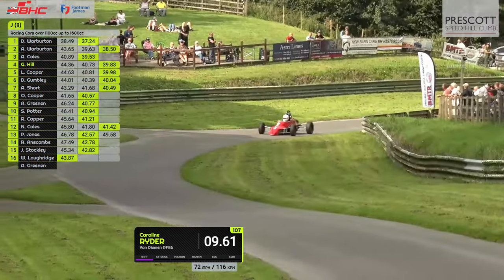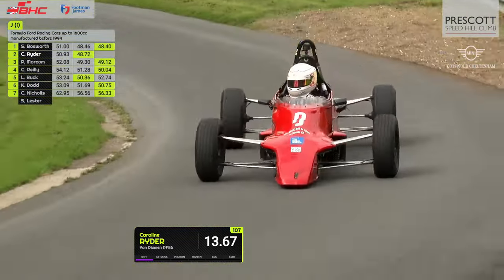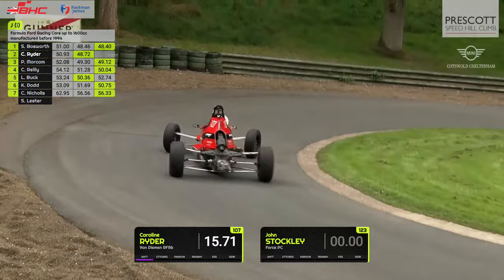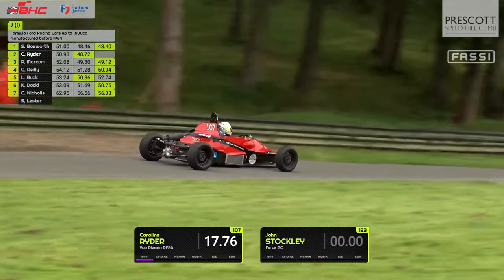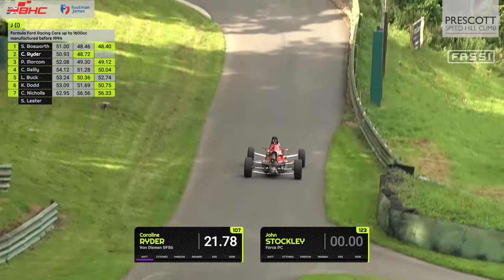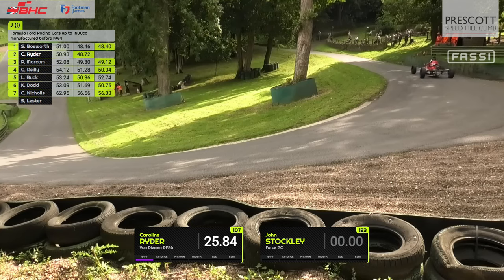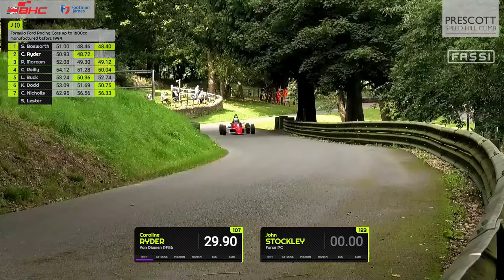Back to the Formula Fords for a minute. Caroline Ryder. Sarah Bother's still the quicker. Caroline's probably going, no, hang on a second, I'm not happy about this. So she's going to try and set out the stall for tomorrow, if you will. It's the saying going on. Heading up through Pardon now, out the other side. And then we're switched back to the bigger car class.